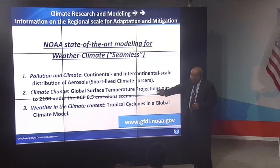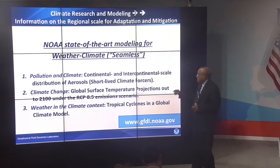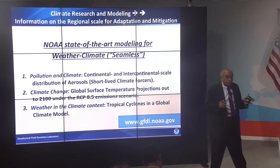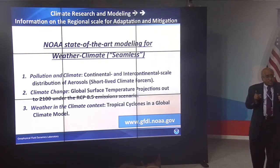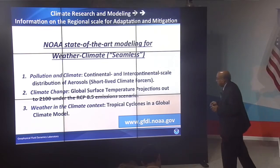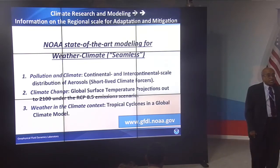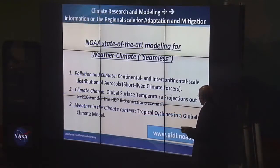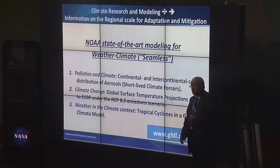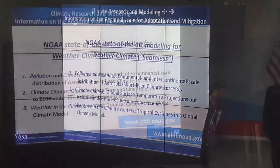Then a climate change scenario from the RCP 8.5, showing some important aspects of the global surface temperature projections, which brings into light some elements that, again, for decision making are very important. And then finally, a state-of-the-art model to show how we can actually work with a climate model to generate the weather that's happening. The example that is going to be shown is tropical cyclones in a global climate model. So now if we can get to the movies.